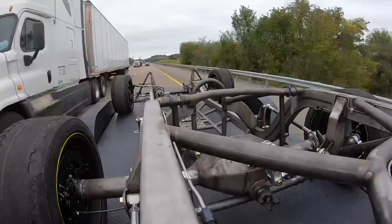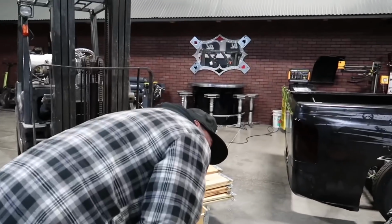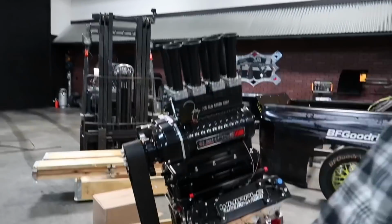Yeah. And so every single time, remember the engine came in? It comes in a crate this tall. We open up one side and it's laying to the side because the mount broke. And we got lucky. There's just a lot of crazy stuff.